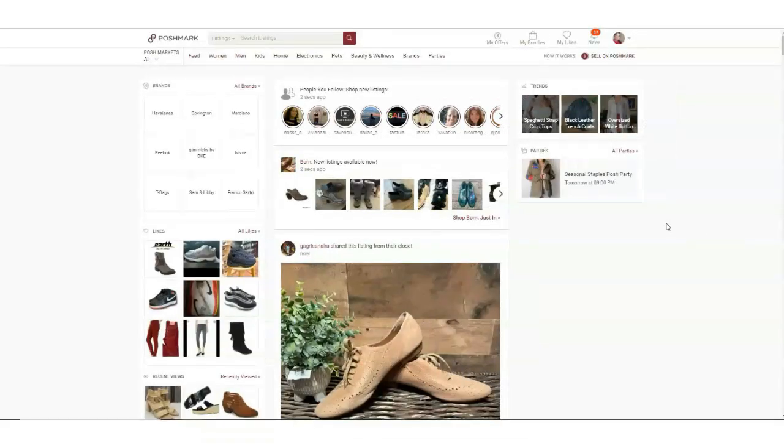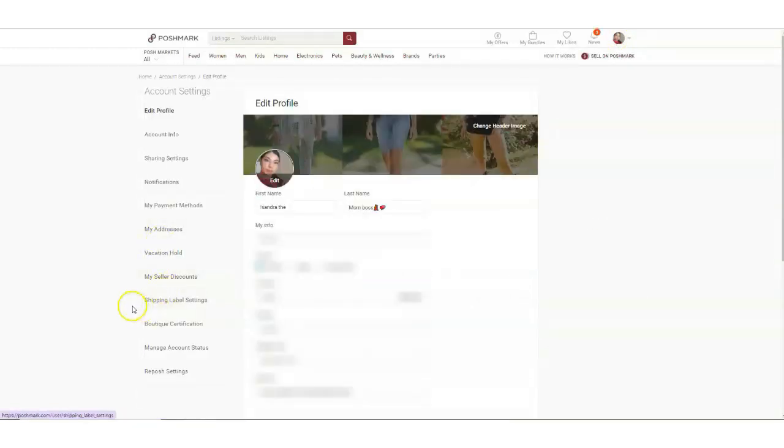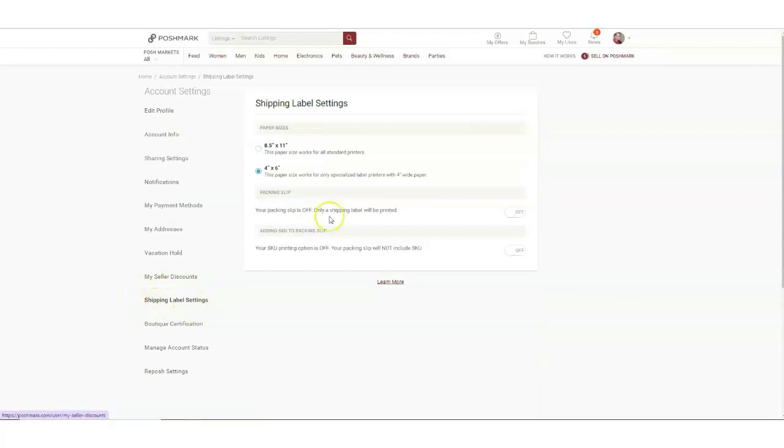I have both a paper and a thermal printer, so I'm going to quickly go over how each of those work. First thing you need to do is make sure that your label is in the right dimensions. To do that, you'll click on your profile picture on Poshmark, go down to account settings, and towards the bottom, here's this option that says shipping label settings. If you're going to be using a thermal printer, you'll need to have it selected as 4x6.